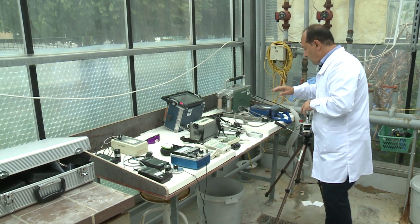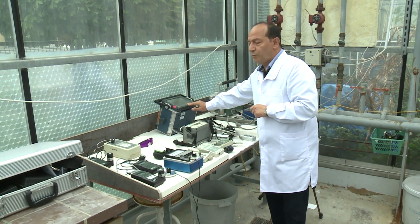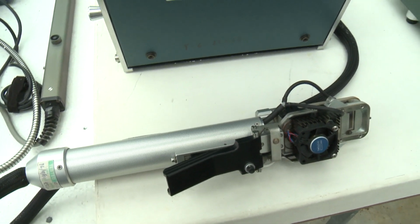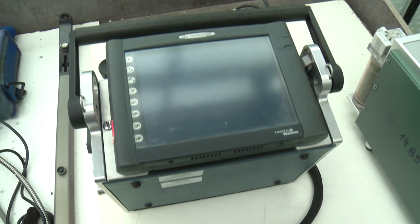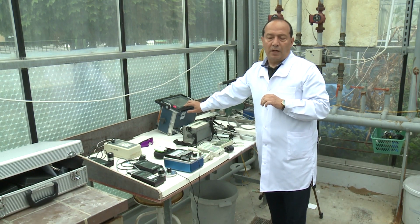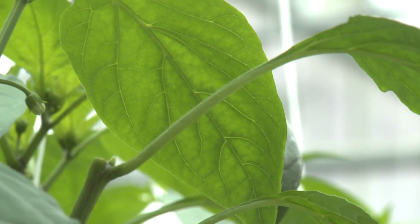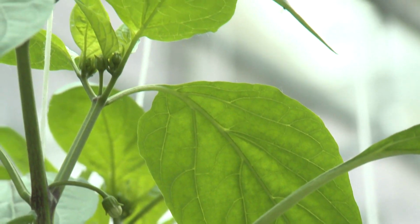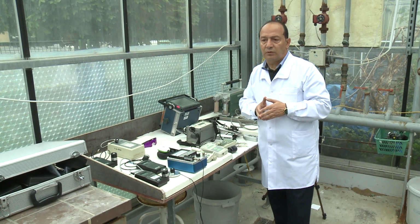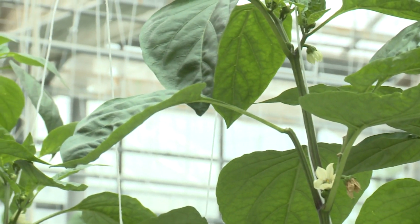The next set of instruments are infrared gas analyzers. They are portable instruments. We have here 2 instruments, one from PP Systems company from the United States, the other one from Lightmeter. And both are designed to measure what we call plant gas exchange parameters. That means photosynthesis intensity, transpiration intensity, stomatal conductance, and the carbon dioxide concentration beneath the stomata.